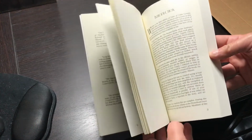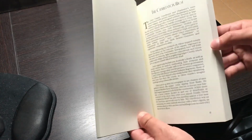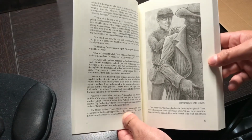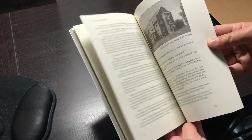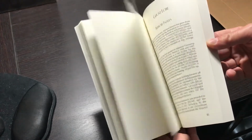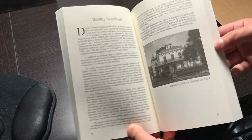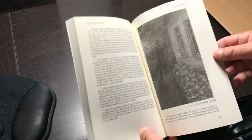So, I'll make another video later more in-depth on how it looks inside, but let's take a look at one of these illustrations here by Katie Conrad. Very nice looking illustration, high quality. Pictures are very high quality pictures in this edition. Let's see here. It's very nice. I am very happy with the way this turned out.